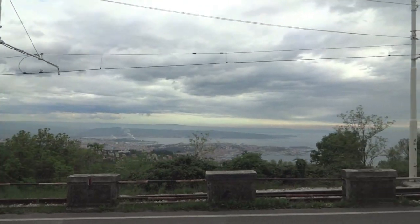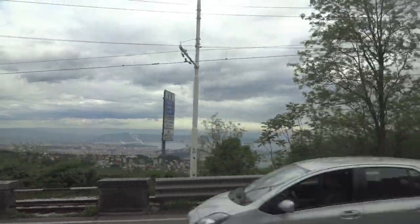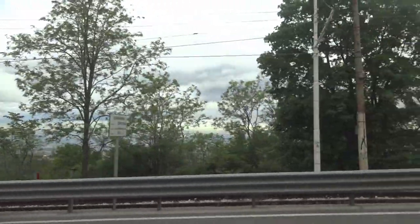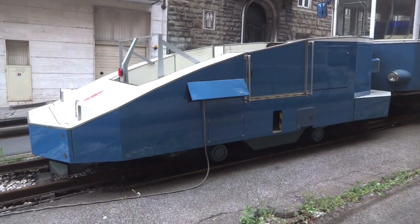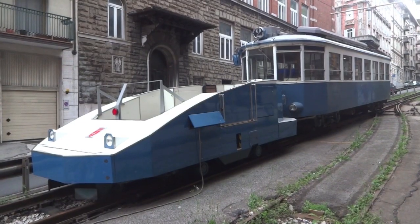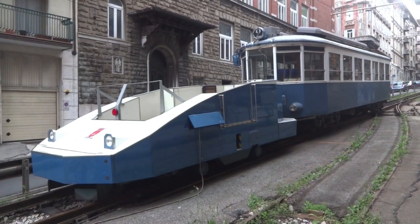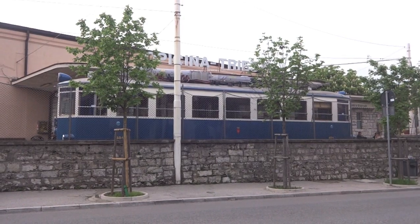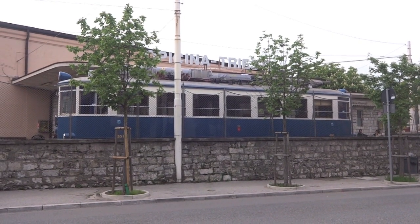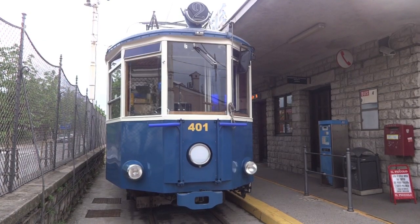The Trieste Opicina tramway begins from the centre of Trieste as a conventional electric tram. But as the climb up the surrounding hills to Villa Opicina becomes too much for the tramcar alone, it picks up a purpose-built cable tractor along the way to give it that extra push and effectively turns itself into a vernacular railway. I immediately made plans to go to Italy to see this hybrid tramway for myself.